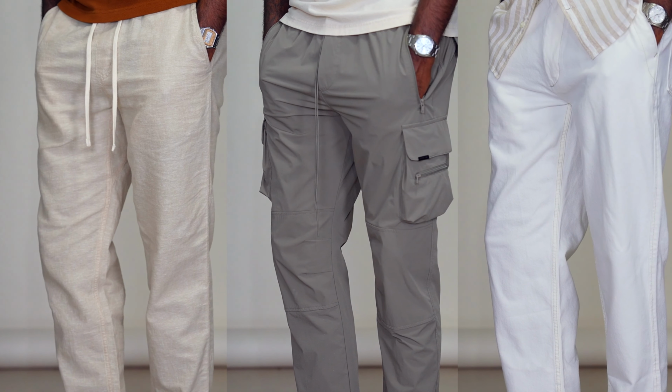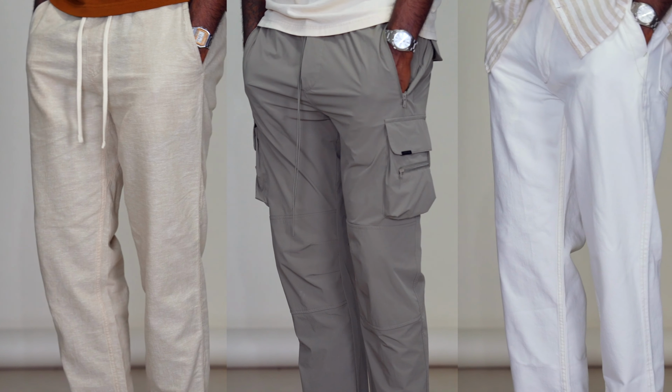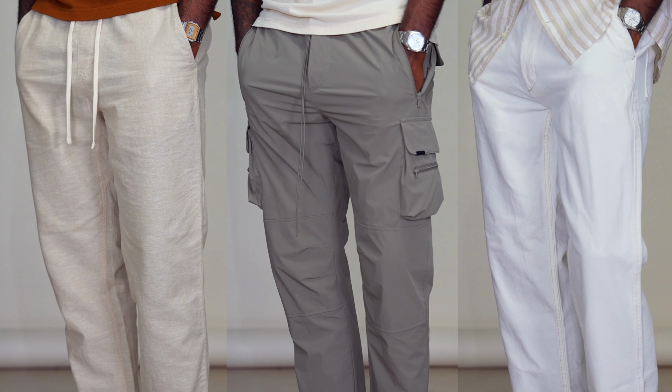Now, I'm not saying to wear heavy denim or dark jeans. What I'm telling you is to utilize lightweight fabrics for your jeans. Utilize light colors in your bottoms. As a matter of fact, some of my favorite bottoms right now are lightweight denim. Lightweight denim has become very, very popular, and they're perfect for the summertime.